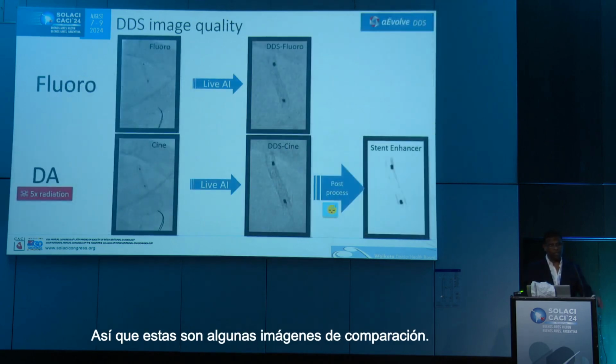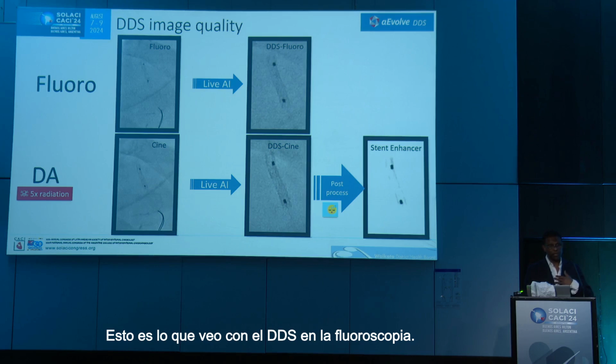So these are some comparison images. The first two are fluoroscope. Fluoroscope is 1/5 of the radiation. This is what you see in the fluoro in your lab that you are currently working with. This is what I see with the DDS on the fluoroscope. Same fluoro, same patient, same time. I've just taken two pictures from the two screens and put them next to each other.